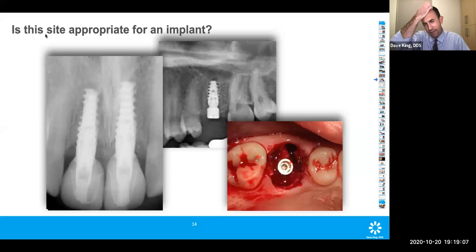So I got my dental implant placement training about a year after I got out of school, and I probably placed 20 or 30 a month for the first few years until I started handing that off to my oral surgeon and periodontists. And so I placed a lot of implants.